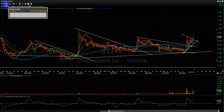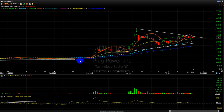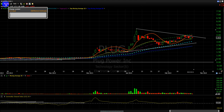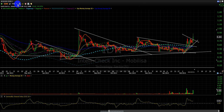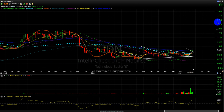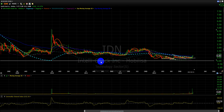Plug, for example, was something that I talked about back around, but I never really stuck with this stock, and it took off. I'm not saying IDIN is going to be as powerful as Plug, but if we go to the weekly chart, we are in the signaling stages of approaching to want to go a lot higher, and it's very different here than in the past. It's been a long time in development here, and this is a stock that back in 2010.